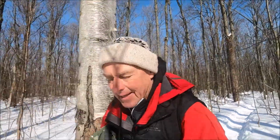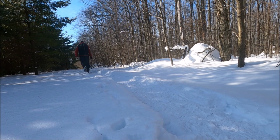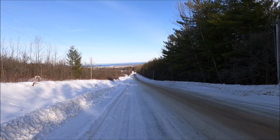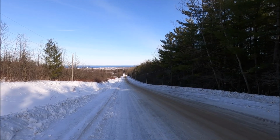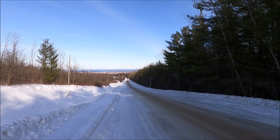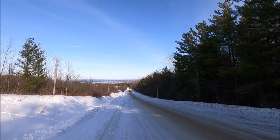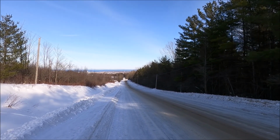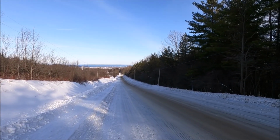I just wanted to mention those 2 things about this camera that I've noticed right off the bat. Okay, let's keep going down this trail. The last maybe 20 minutes of this particular hike takes me back down this kind of country gravel road, if you will, from the escarpment back down into the town of Collingwood, what we can see way in the distance there. I just wanted to share this view. It's a beautiful day, man.